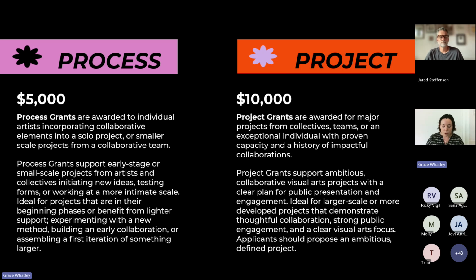to individual artists incorporating collaborative elements into a solo project or smaller scale projects from a collaborative team. So they support early stage or small scale projects from artists and collectives, initiating new ideas, testing forms, or working at a more intimate scale. While project grants will award $10,000 for major projects from collectives, teams, or an exceptional individual artist with proven capacity and a history of impactful collaboration. And they support ambitious, collaborative visual arts projects with a clear plan for public presentation and engagement.